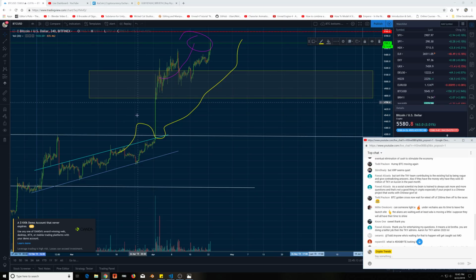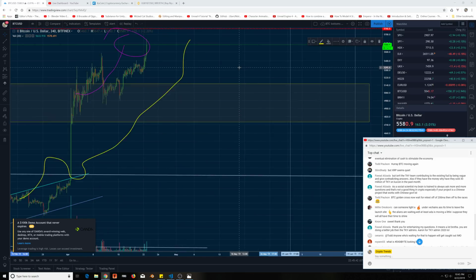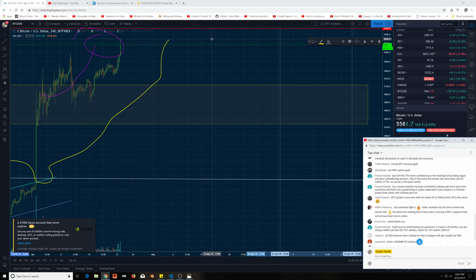Excluding the institutions and the market makers, if you took that out, Bitcoin would look almost like a flat line. It'd be sad and pathetic. But hopefully, yeah. To the races. Right now it's at 55.81. Coolness. We'll see if it breaks the 5,600 again. That would be awesome.